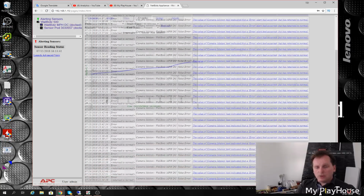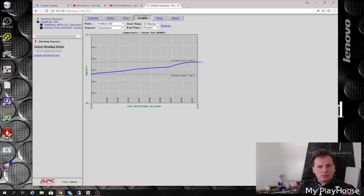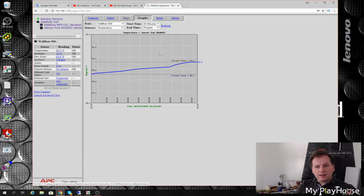One of 32 camera. We have graphs. That's where the temperature is shown. We can also click here and we get the same thing. And we get the option if we have more than one NetBotz. I have the WallBot 500, and there is a sensor in that, and there is another sensor in that. So these two are both in the NetBot.